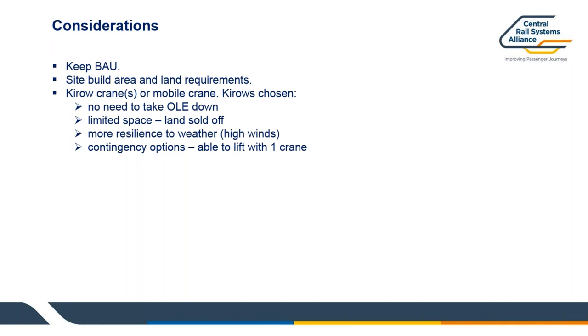And there was a choice of using Kirov cranes or mobile cranes. Kirov cranes were chosen, so two were used to lift the layout, and the advantage was that the OLE didn't need to be taken down. With limited space, the Kirovs didn't need to be on land; they could lift on the track. There's also a bit of resilience there if the weather had high winds, whereas a very large road crane would be limited if high winds were a problem. That could be a risk that would mean the layout wouldn't be installed when it was planned in August.